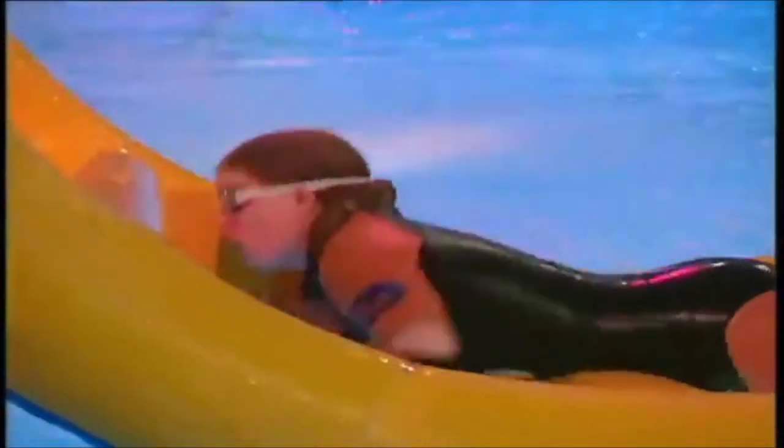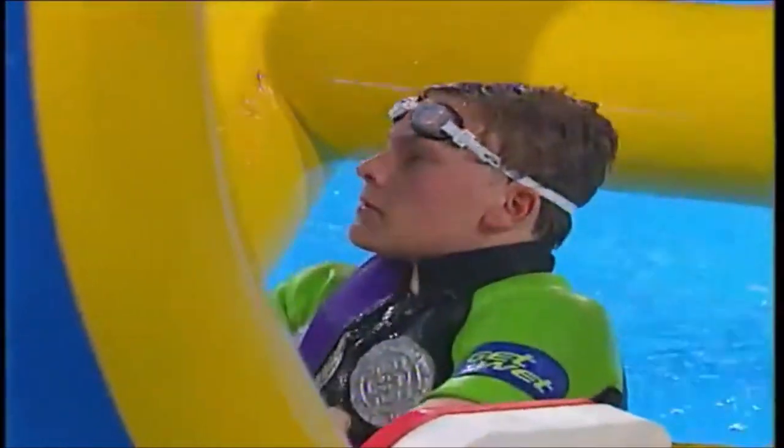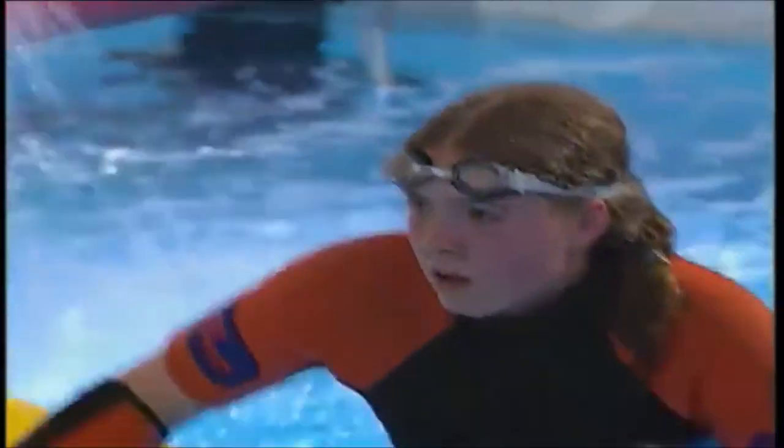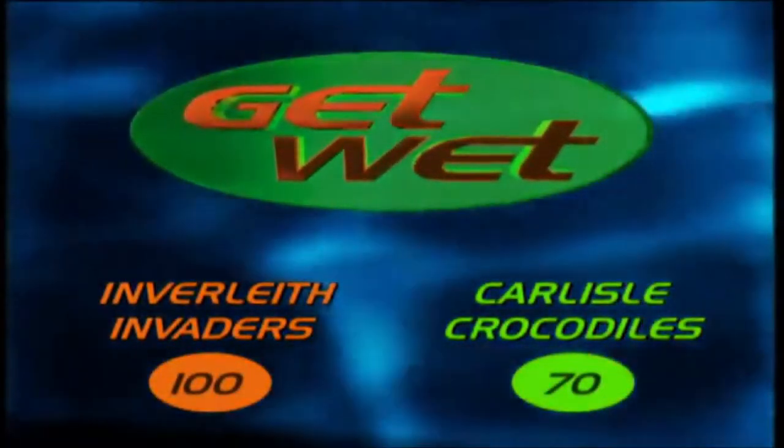Time up! Madness. A brilliant first round, though. I think it could go anyway. There are points still in the water. Let's find out the scores. Well, Sim, the Carlisle Crocodiles have 70 points, but the Inverleith Invaders have 100 points.